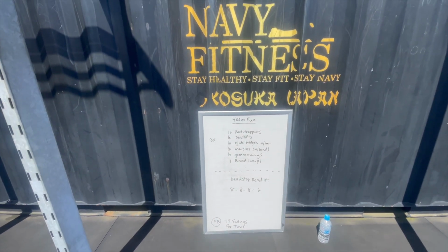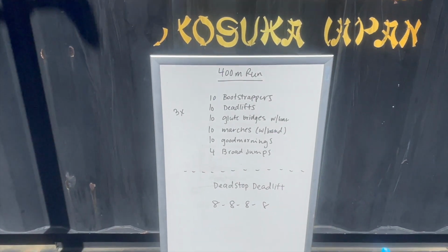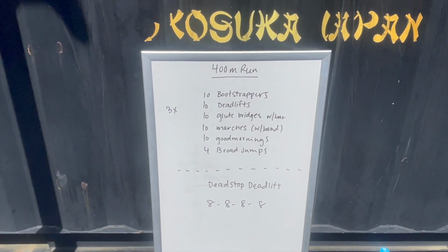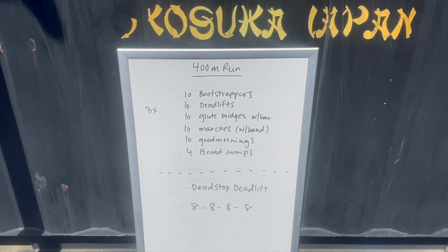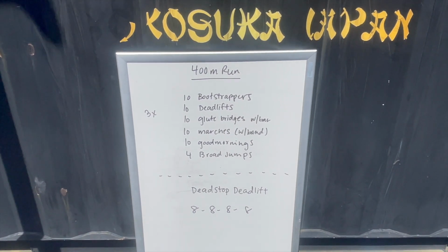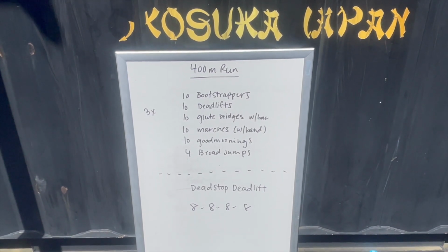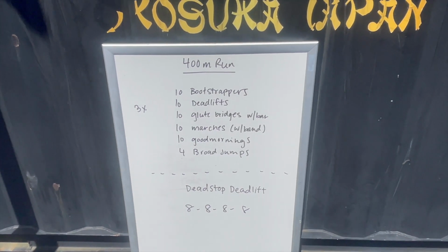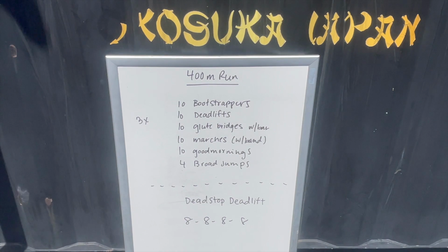So this is what we did for the warm-up. We did a 400 meter run. We did 10 bootstrappers, 10 deadlifts, 10 glute bridges with the bar, 10 marches with the band, 10 good mornings, and 4 broad jumps. And we did that 3 times.